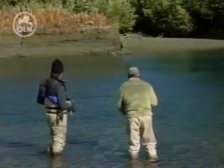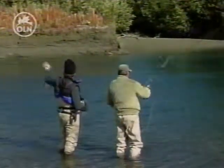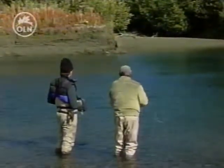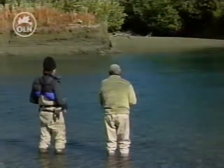When do these silvers first come into the stream in this part of Alaska? It really even varies from stream to stream. I mean, streams just up the way a couple miles, it could be a week apart. But most of these fish start showing up early August and will sustain through sometime in September.